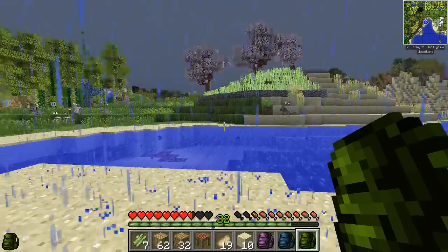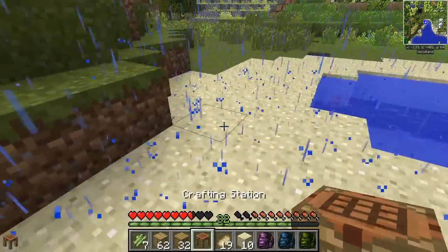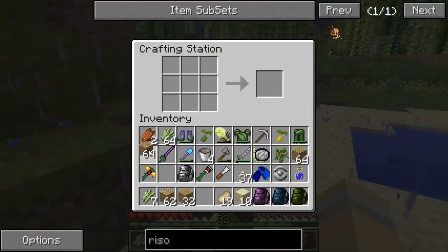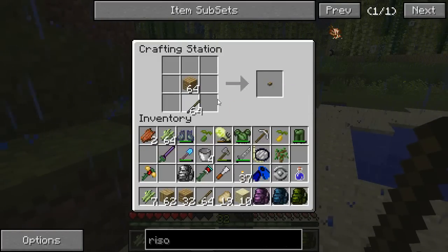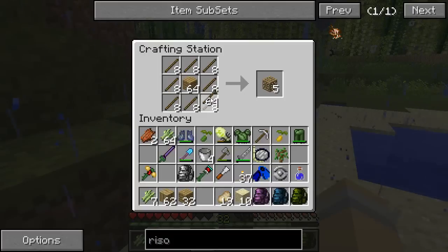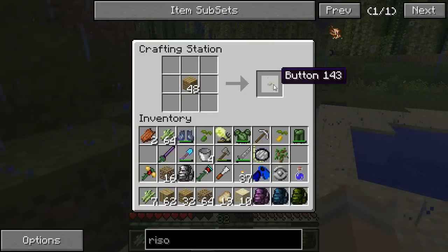And we're going to craft ourselves up some more of the carpenter's blocks. We do have a few, but we need a few more. All right, let's do this to make the slopes that we need for the bridge.